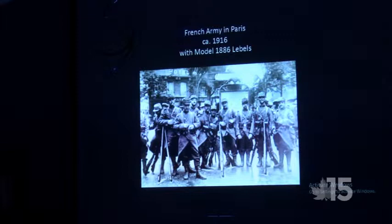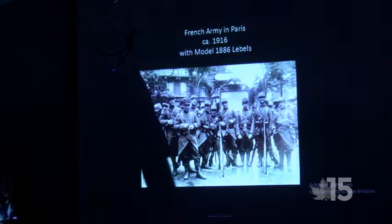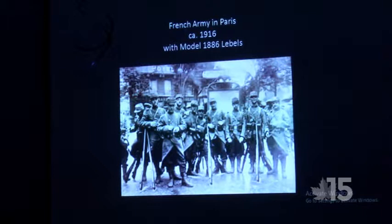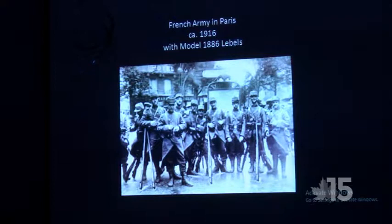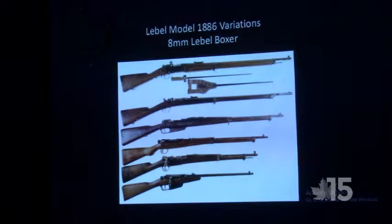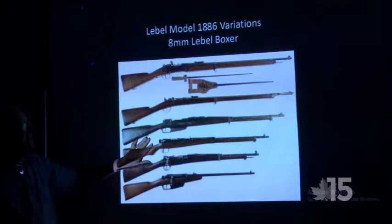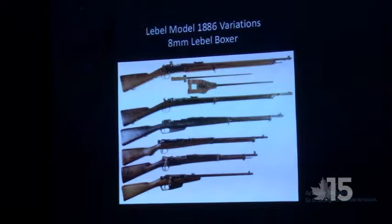There's a French army in Paris. They've got the model 1886 Lebel. It was a rifle that was the standard arm of the French in the First World War. It's also used by several other countries as well. These are all the different variations of it, except for the bottom one. This is a sporterized one. Let's not worry about that. But these are all the various varieties of the 8 millimeter. It uses what we call a Boxer primer rather than a Berdan primer. We don't have to worry about that.